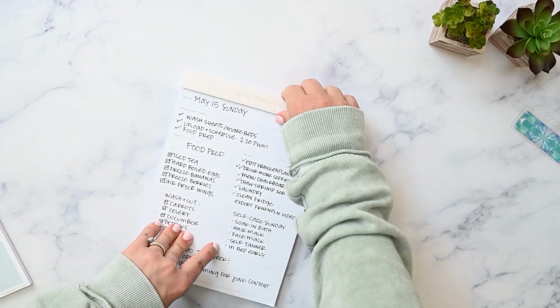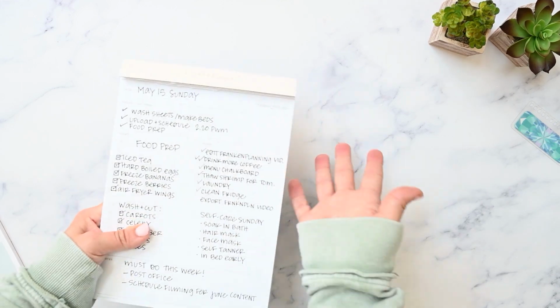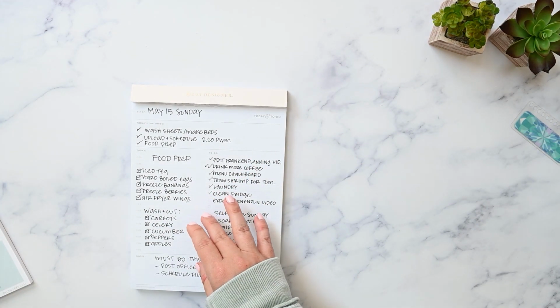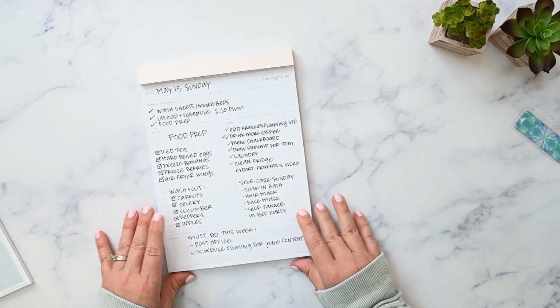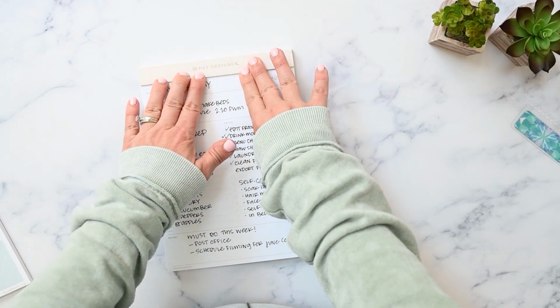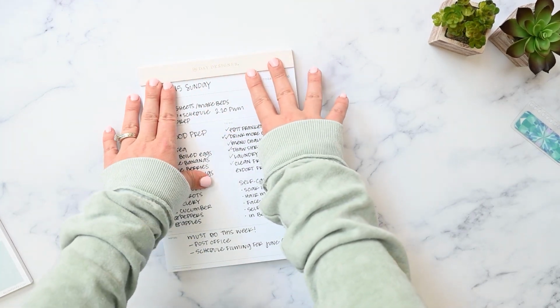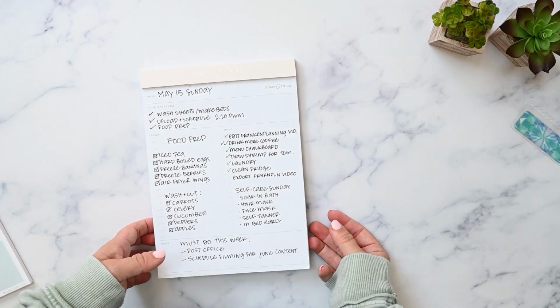It's not like, I don't know, it's just folded over and it's not attached. So the shipping was so expensive for this thing. It did ship really fast, but I will also say that the first one I got was damaged because it's just shipped in like a manila envelope.